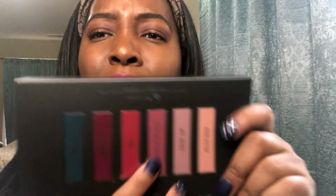Okay, so right now on my lips I have Bury Me in Lipsticks, which I didn't think would be so light on my lips, because from the packaging, I just thought it'd be darker. I don't know if I can't decipher colors, but I just wasn't expecting it to look this light.